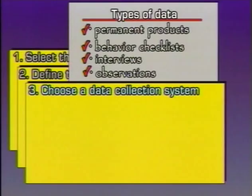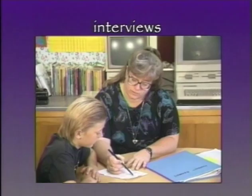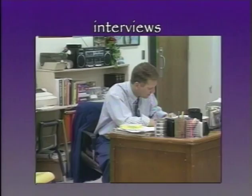Behavioral interviews, another technique, involves asking someone information about a subject. Interviews can be conducted with both children and adults. This technique helps establish a relationship with the person giving the information. Interviews are often open-ended, allowing the interviewer to gather additional information as needed.